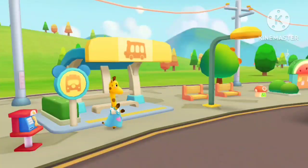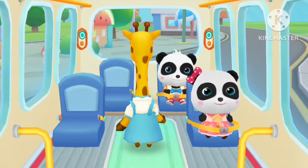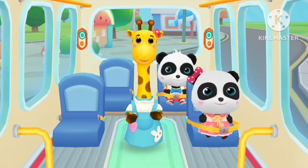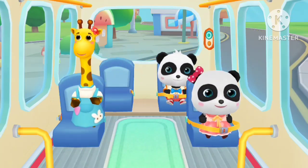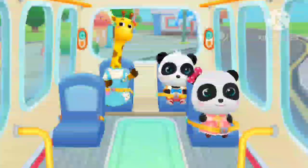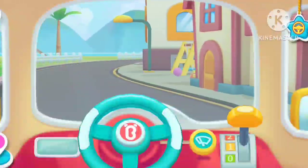BabyBus. Hi, learner. Get on the bus. Where should I sit? Fasten your seatbelt. Thank you! Learner, get on the bus.